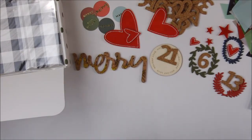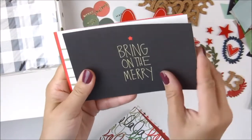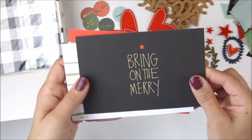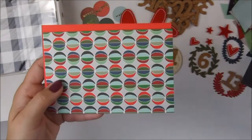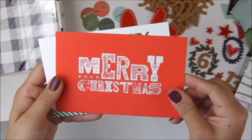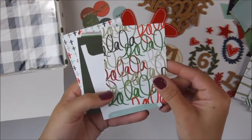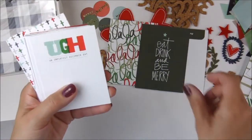I was going to say I'm not going to go through every single card, but I think I will. So this says, Bring on the Merry. And I believe they're all one-sided. Yeah, they're all one-sided. The story of today. These are really, really thick cardstock. I love it. 10 December loves, and Merry Christmas, peace, and joy. Those are the 4x6. I love this one. It says Fa La La. Merry making. Eat, drink, and be merry.